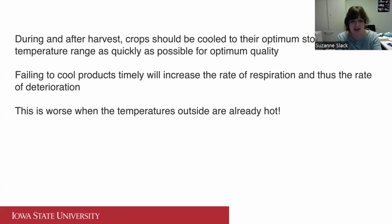And this is also worse when the temperatures outside are already hot, or a plant has been exposed to really hot, then really cold, then really hot. Once it's been exposed to a lot of heat, at the cellular level the plant's still kind of responding to that. So if you have a heat wave and still wait a couple days, the plant's already probably at a higher rate of respiration than it would have been if there was no heat wave.